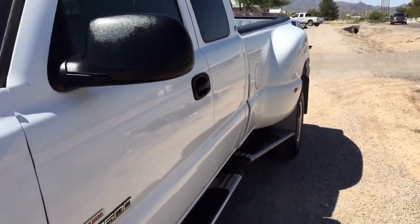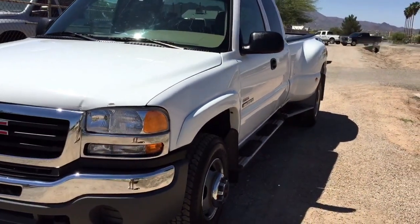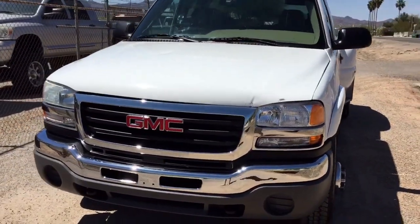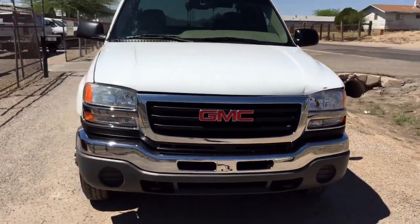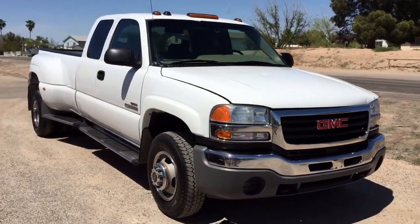That being said, I drive these things all the time. We check them out all the time, and this is a hell of a truck. Consider that some of the money you're saving may have to go into a repair sooner or later, and that way you'll be ready. Anyway, that is all. Thank you.